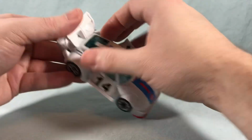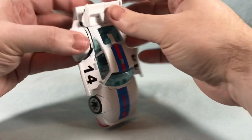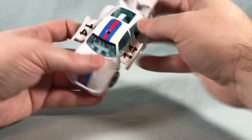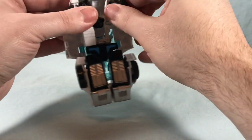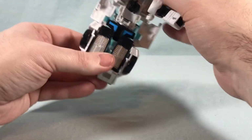I will say that when you have to unpeg this, it can be a little nerve-wracking. You just want to be a little careful. There we go. Once we get that unpegged, then it's not so much an issue anymore. But it's just a really solid Jazz figure that looks exactly like you want him to.